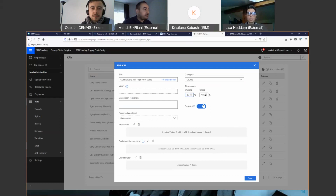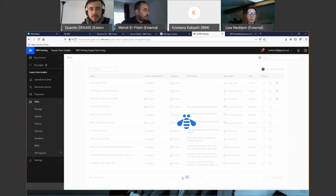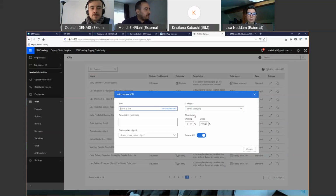So this is one of the KPIs. And two important points also: IBM Watson Supply Chain provides 73 predefined KPIs. But if you say, I didn't find my dream KPI among those, okay, no problem. You can create your own custom KPIs based on what you want, a return, an order, a supply, a delivery, and you can give warnings and critical events.